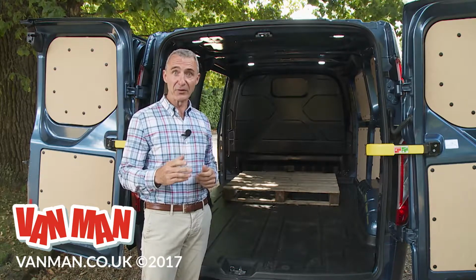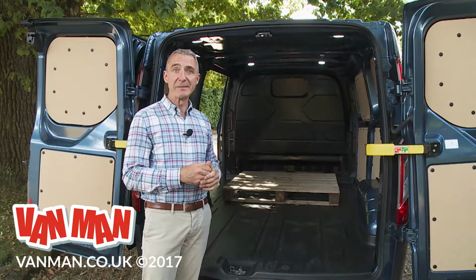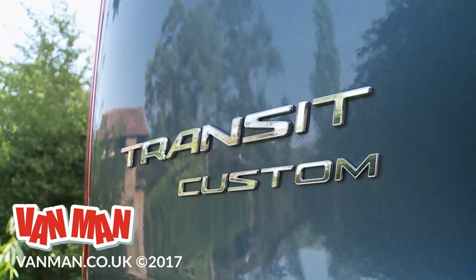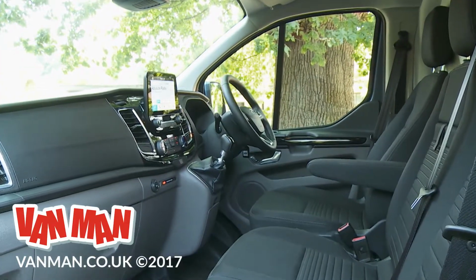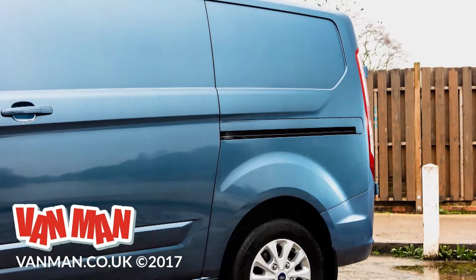Now, the payload figures are class competitive, up to 1,530 kilos in this L1H1 model, and these readings will obviously be heavily influenced by the gross vehicle weight you choose. There's a choice of 2,600, 2,800, 3,000, 3,200 and 3,400 kilo series models, with the longer L2 body shape only available with the 3 weightiest options.